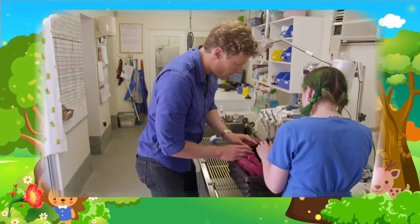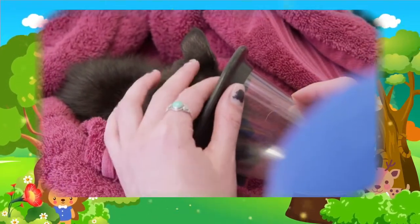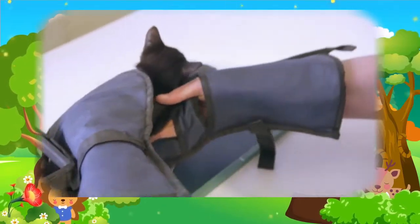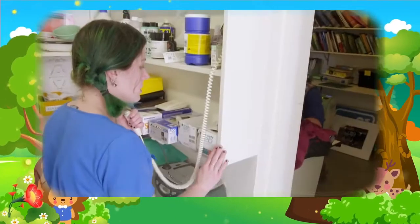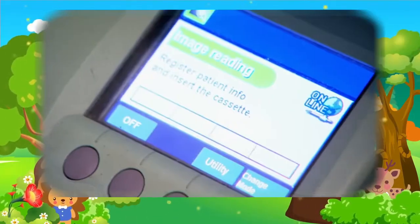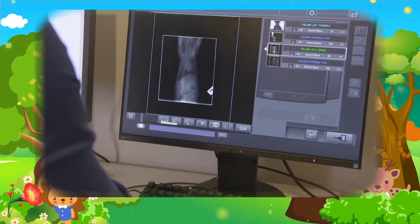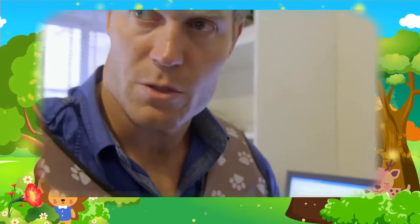I might just set up the X-ray and get a quick shot. In struggling to free herself, Coco could have injured her jugular, arteries, or worse still, her spinal cord. An X-ray will allow Chris to check whether the bone structure is still intact. X-ray! Okay, so I've just isolated that area around the neck that was actually stuck between those table legs. So what I'm looking for are any signs of any fractures or any areas of extra swelling that just shouldn't be there.